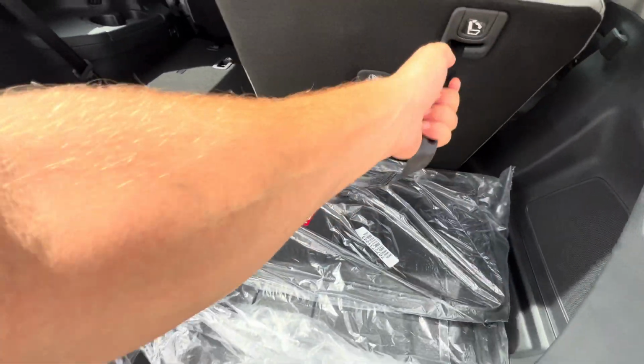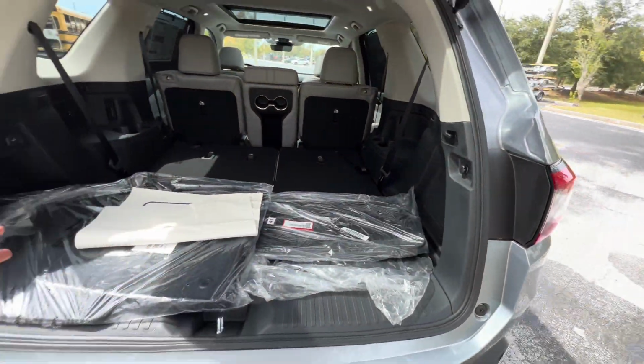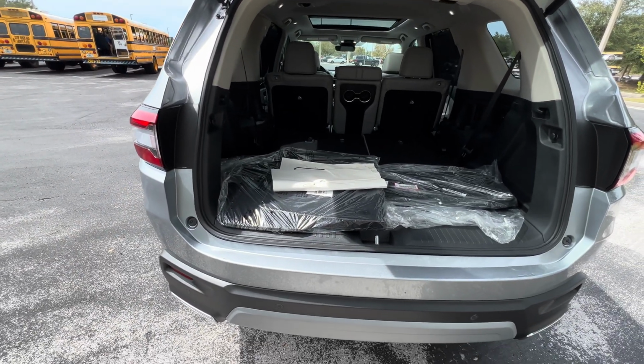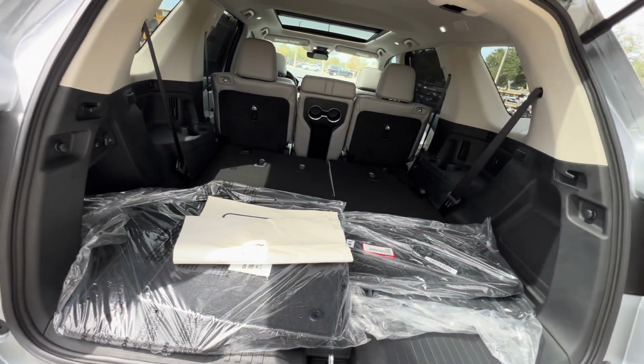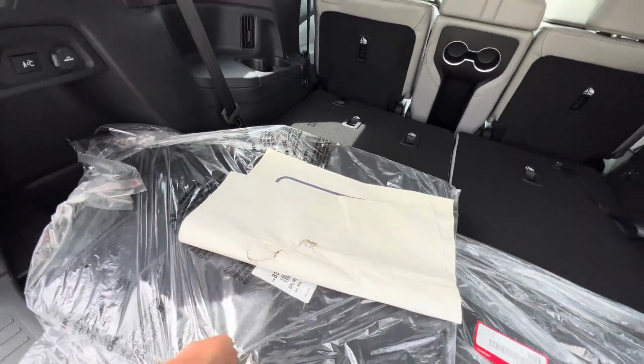To drop the seats, you simply just let them fall. You do the same thing over here. You pull it back and simply let it fall. So here you have the cargo space with the second row up and the third row folded down, and it is large. Even with the second row up, I'd expect you to fit a 42 to 50 inch TV back here. You fold those second row seats down, you're fitting an 80 to an 85 inch TV back here. Absolutely massive amount of space.